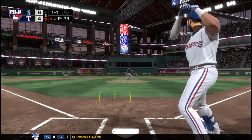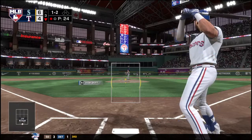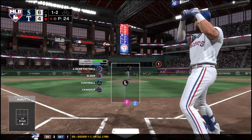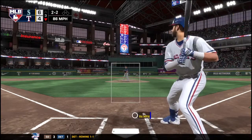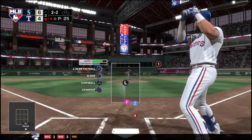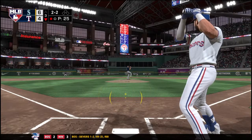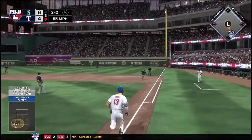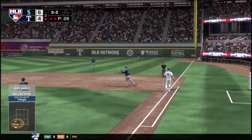Ready with the 1-1 pitch. Checks his swing, but this will be strike 2 call. Bases are empty, one man out. Count's even, 2-2 to Joey Gallo. Ground ball right side, straight into the shift, and he'll take it to the bag himself for the out.